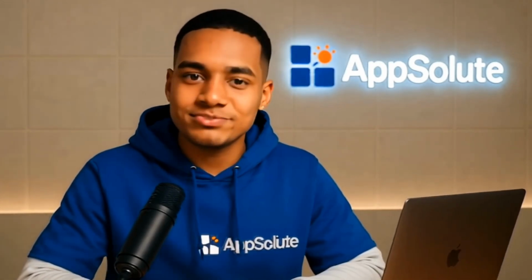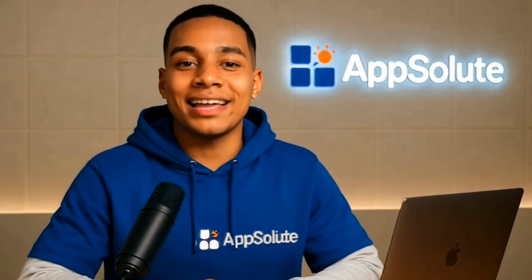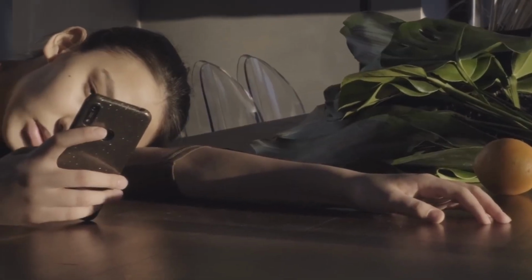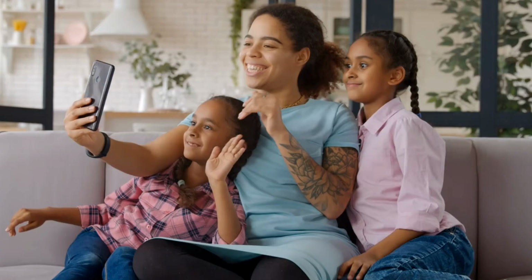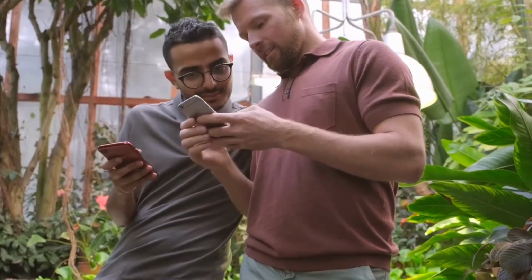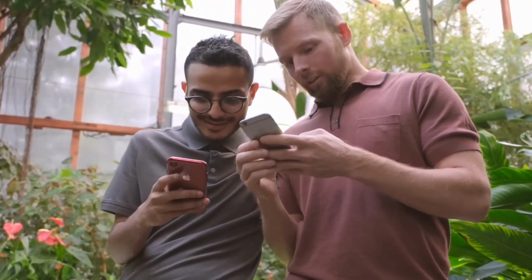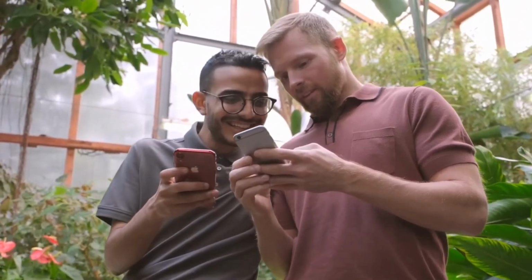Third, and this is the big one, do people actually want this? I know the tech community gets excited about innovation, but most people just want their phone to work reliably. They want good cameras, long battery life, and a smooth experience. They don't necessarily want to learn new ways to interact with their device.